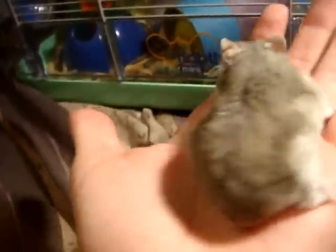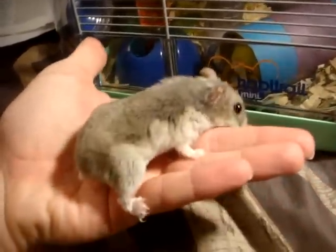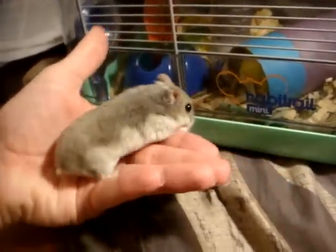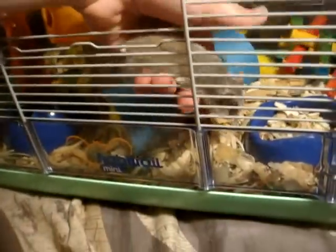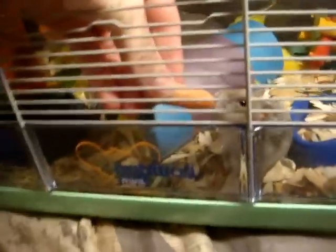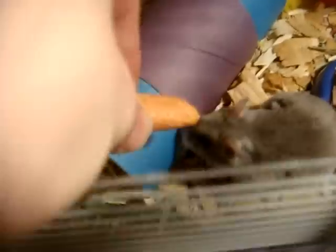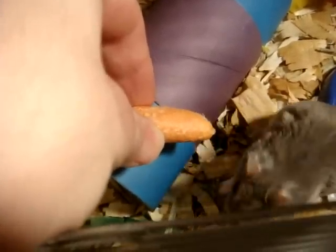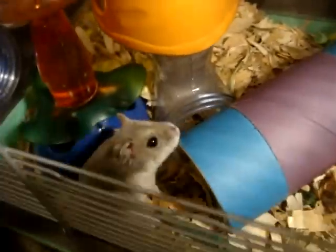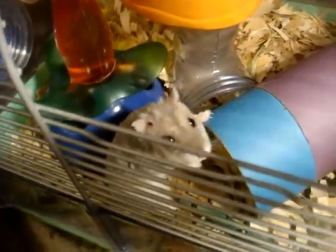Alright, this is my Russian dwarf hamster. Little female. Over a year old now. Just put her back and give her a little carrot to see if she's hungry. No? Yeah, just put it right here. She'll eat it. Very cute, but she keeps me up all night with her teething.